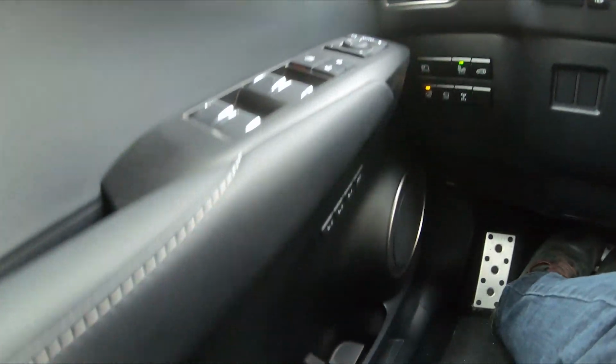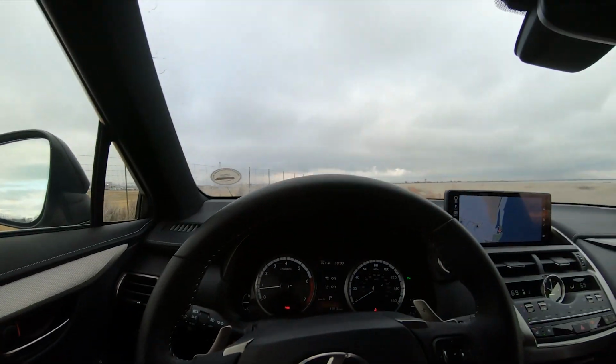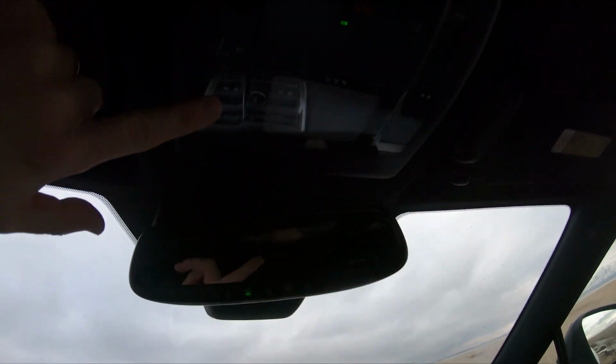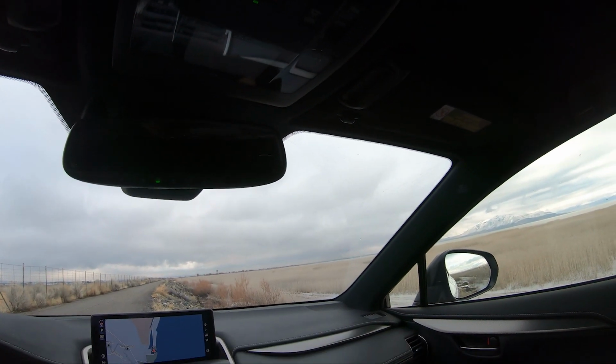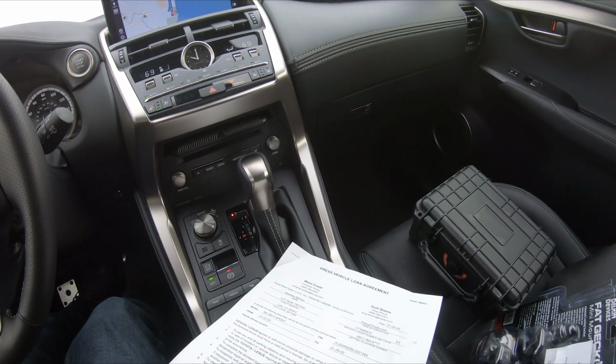There are 3 memory settings for the seats. Everything's easy to control. It has the HomeLink system, obviously. The lights are touch, which is kind of nice. You don't have to go finding a switch in the dark. Okay, let's take a look at the Monroney.